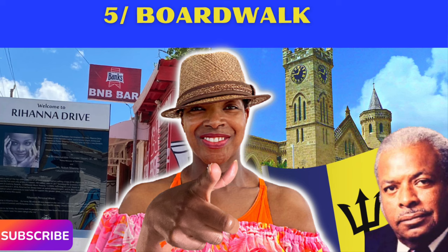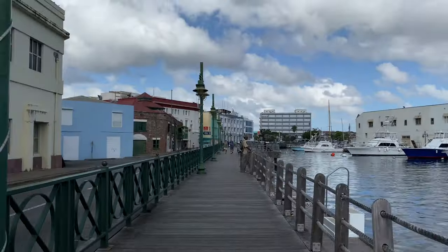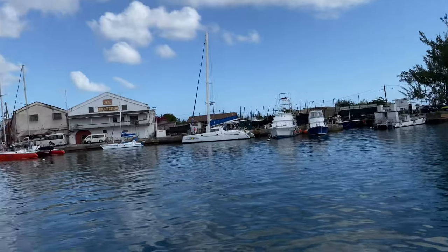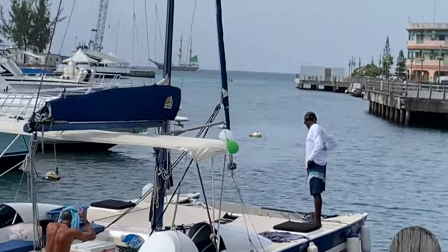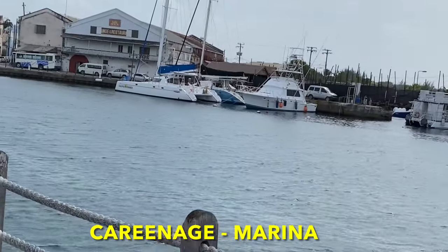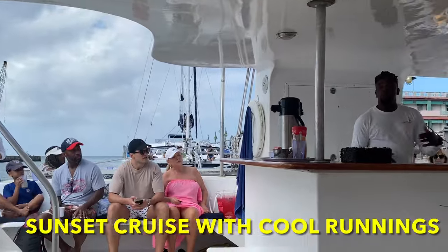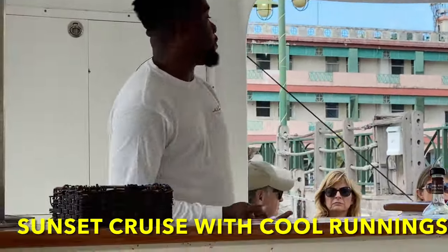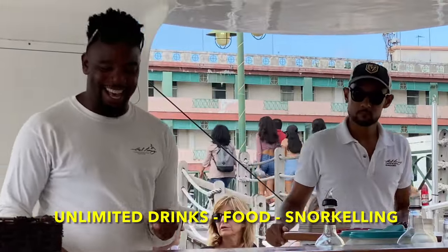Now, my fifth place to stop is the boardwalk. And the reason is quite simply because this is the best place to spot the catamarans and the boats docked in the careenage. This is the boardwalk, and this is known as the careenage. It's also the place where you will often find people boarding the catamarans to swim with turtles.